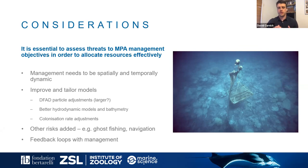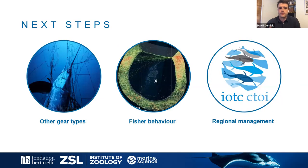There's also the potential in other oceans that FADs may be larger, which could increase the probability of beaching events, and that can also slow them down with greater drag and increase the speed of aggregation dynamics. And there are other risks that can be factored in, such as the navigation risks and the inherent pollution issue that has been touched upon previously. But the next step for us is to consider other gear types.